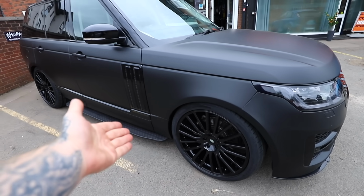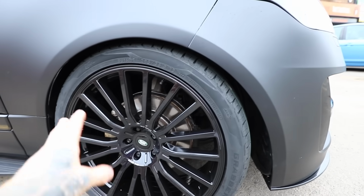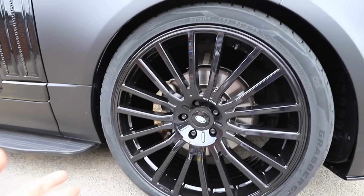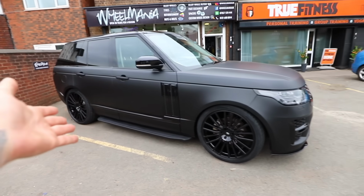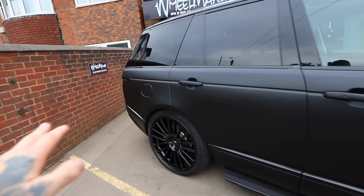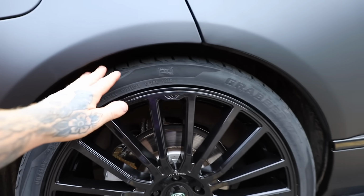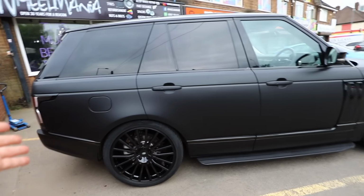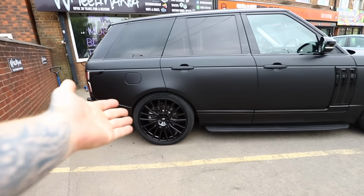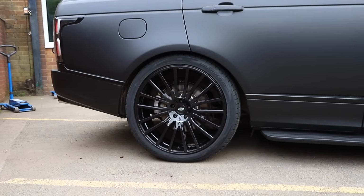23 inches of goodness we've got there. They don't even look too far from the OEM wheel, but it still gives it that extra little OEM plus fitment that just looks absolutely perfect. We could have gone for 24 inch, but then that would mean we'd lose a bit of the tyre, a bit of the comfort, and of course that is what the Range Rover's about. But let me know what you guys think of the new alloys. I think they look absolutely sick.